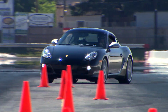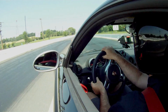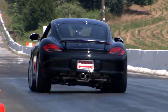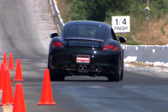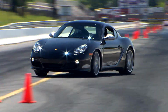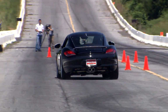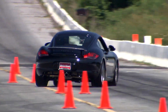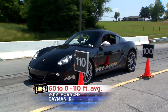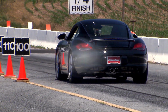Being lighter and faster, it's natural to assume that the R handles a lot better as well, and your assumption would be correct, as insanely quick steering with tons of feel gives you psychic-like control over this well-balanced chassis. It maintains an extremely stout composure, and there was virtually no body roll whatsoever as we worked our way through our slalom course. We tried, but we really couldn't find anything to complain about. Very short 110 feet stops from 60 are nothing to complain about either, but the pedal was like stomping on a brick with next to zero feedback.